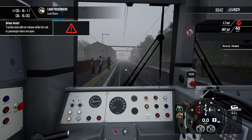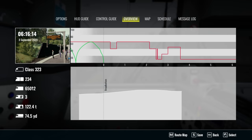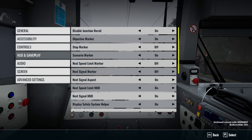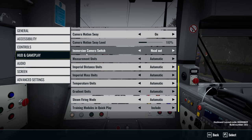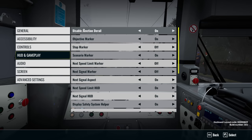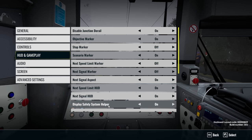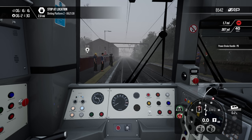Don't know why you get the driver assist thing at the top. Can we turn that off in the settings, I wonder? Because whenever you take it out of... Let's have a look. HUD and gameplay. Driver safety system. Because I don't need it to tell me. Oh, it doesn't matter. It's one of them things, isn't it?